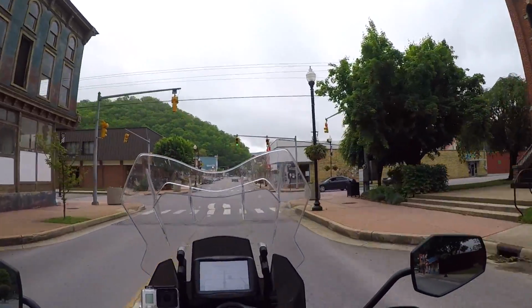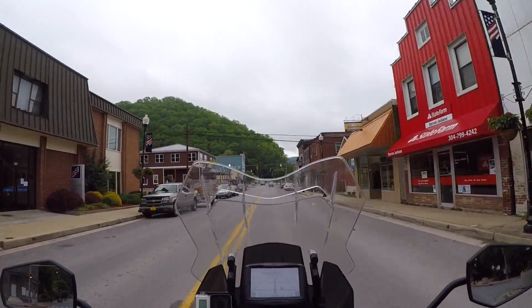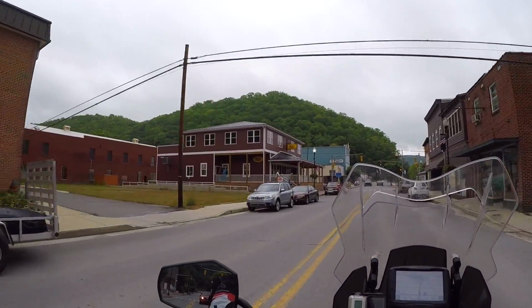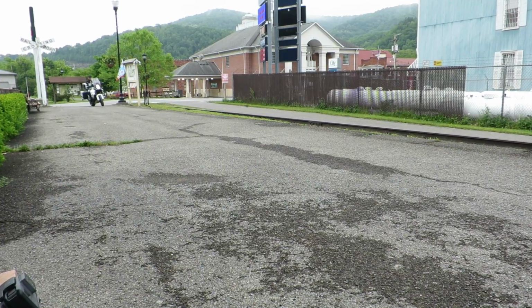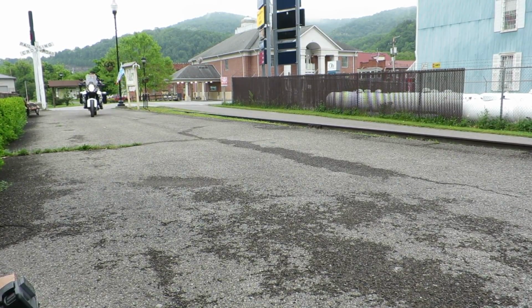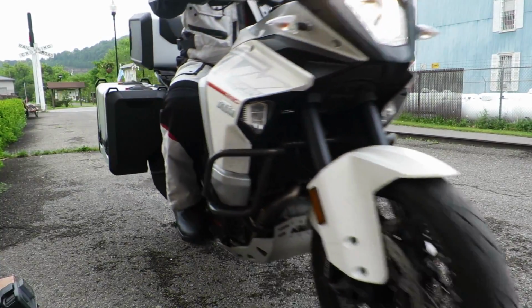Trying to find that train depot station. I figured it'd be marked. It's a nice Tudor's Biscuit World. Just stopped in here in Marlinton, West Virginia to check out the old train depot. Then we're gonna get back on the road.